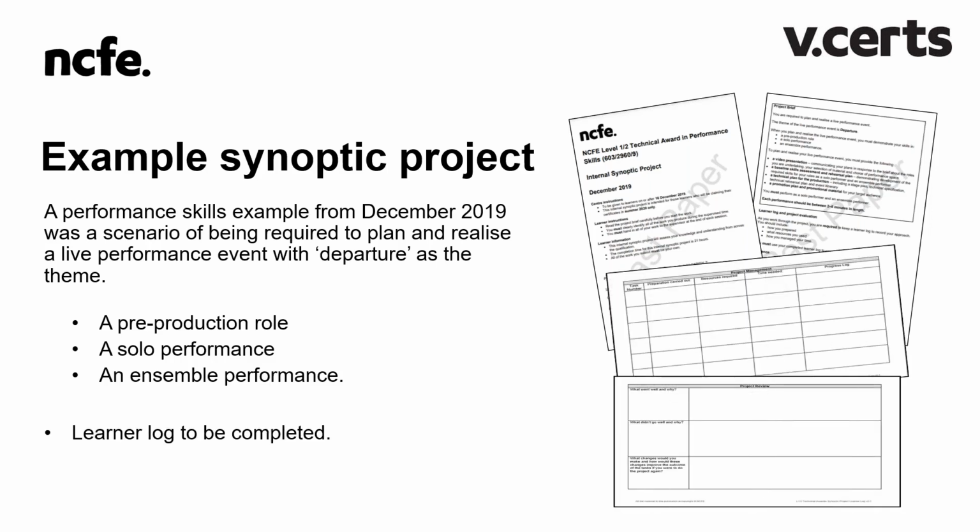The learner log is something the learners must complete during their project. They will keep a record of the different activities they did and the resources and time dedicated to it, and at the end they will evaluate their project, as this will allow learners to achieve Assessment Objective 5, which is to manage and evaluate the project.